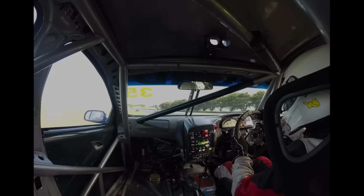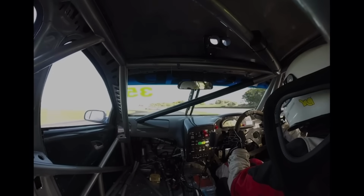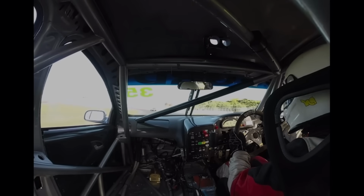So I managed to get the car out for one practice session and qualifying, and then after that we were straight into the races, and I started in the first half a dozen rows. As you'll see here, I got a good start.